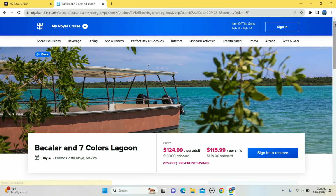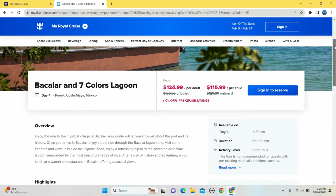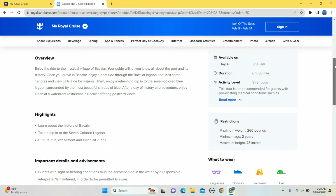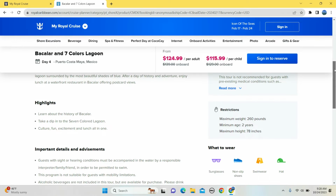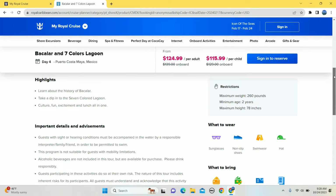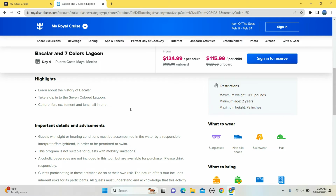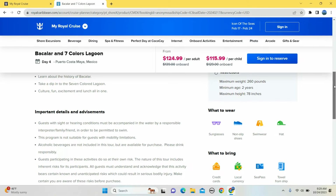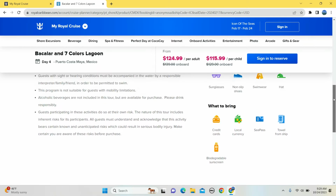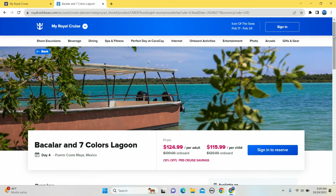The Seven Colors Lagoon, $124, $115 for a kid, 10% off. Leaves at 8:30, 6.5-hour journey. Maximum weight 260. Minimum age is 2. Maximum height is 78 inches. And you get to learn the history of Bacalar, take a dip in the lagoon, and get some culture, fun, and excitement, and a lunch all in one. So if that sounds like your particular excursion, well, that's 10% off.